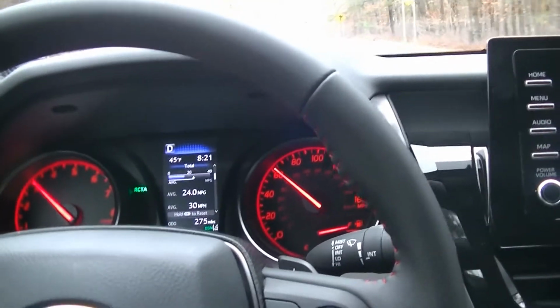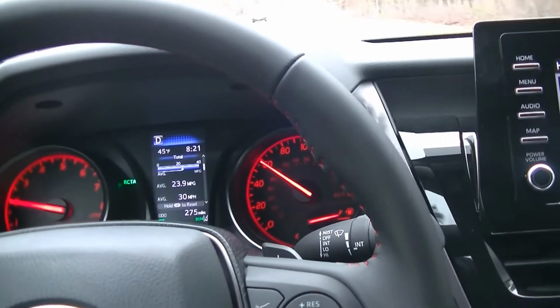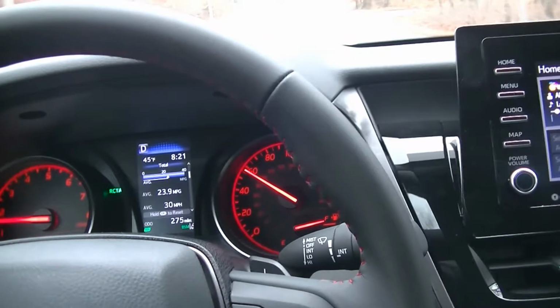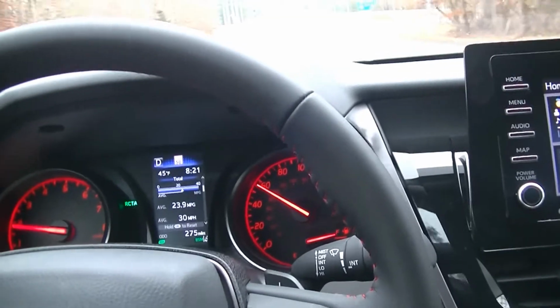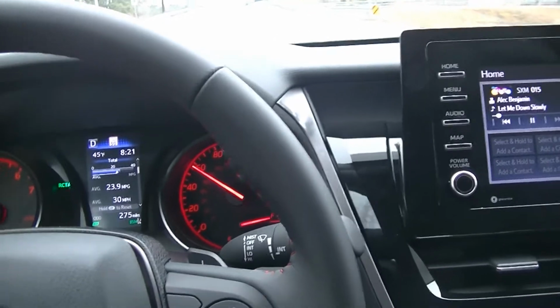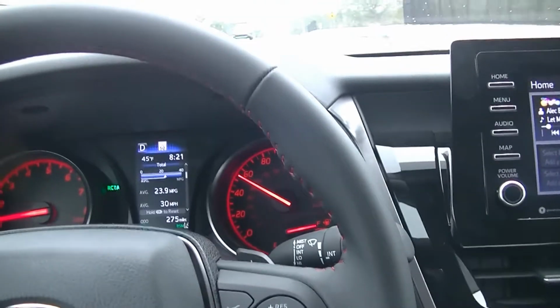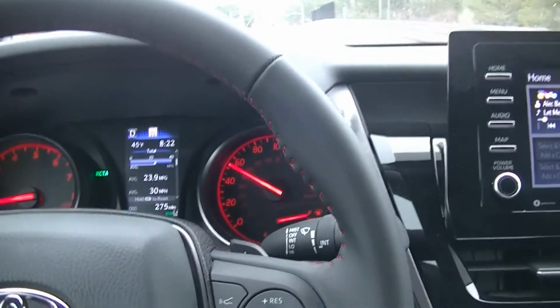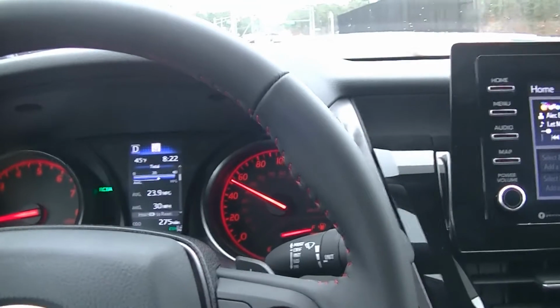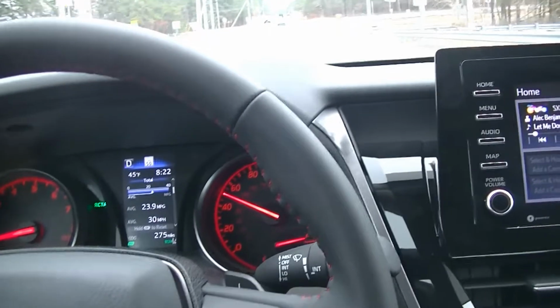And we're at 60. Now, I don't know if you guys hear it on the camera, but you do hear that TRD catback. Like I said, it's not overwhelming, but it does sound nice. A little drony on the highway, but it's not unforgiving. If you look under the car at the mufflers, they actually have two Helmholtz resonators at the end of each muffler to try to reduce that drone. So you can tell it was a well thought out system.